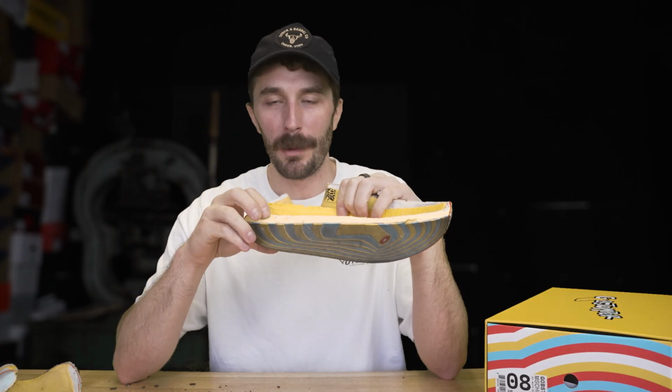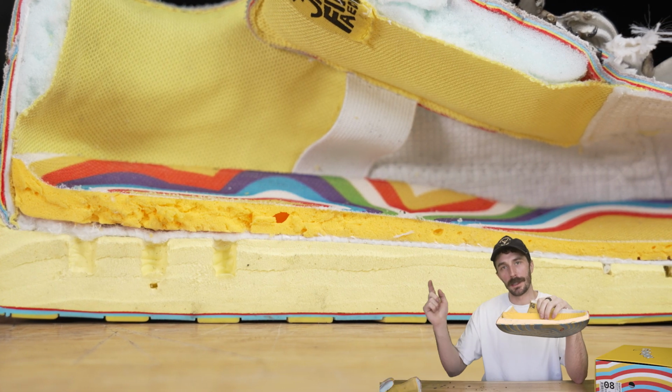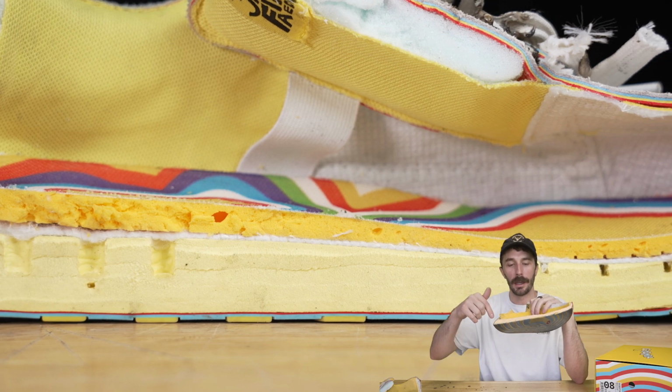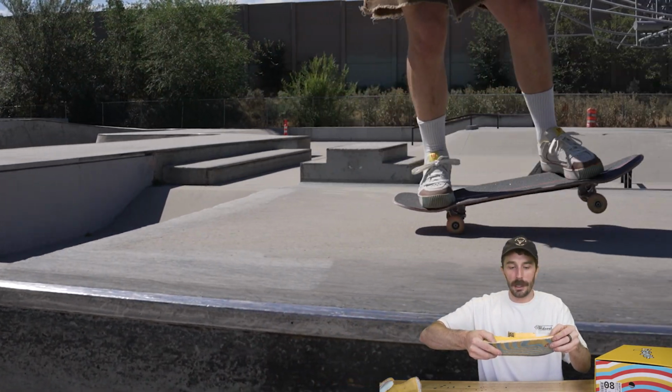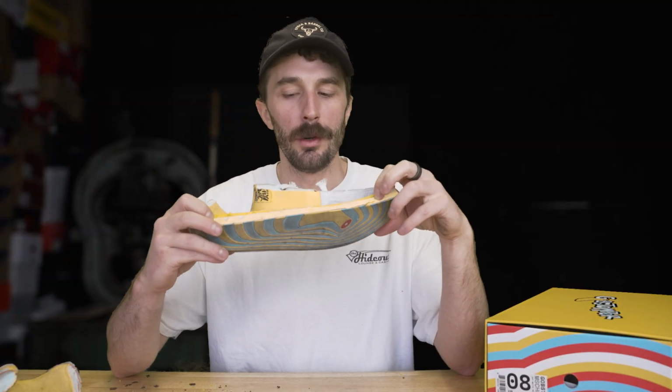So lots of foam on the inside of the shoe. And this is something that Sam was talking about skating the shoes. He didn't like them for skating because he didn't have a lot of board feel because of how much foam is on the inside. An interesting choice to do that thick of a midsole.